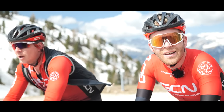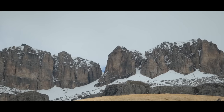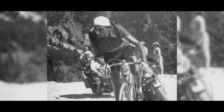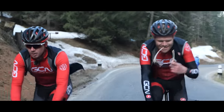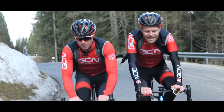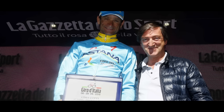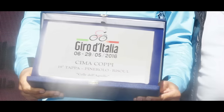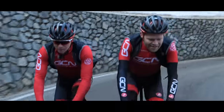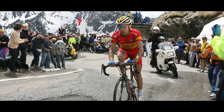The Pordoi has some fantastic Giro d'Italia history. Yeah, it does. It was first used in the race in 1937. And the great Fausto Coppi, El Campionissimo, the champion of champions, first crested the top leading the race in 1940, and he did so on five occasions. And when he sadly died in the 1960s, the race organisers decided to honour him by creating a special prize, the Cima Coppi, which is awarded every year in the Giro d'Italia to the rider that crests the highest point of the race first.